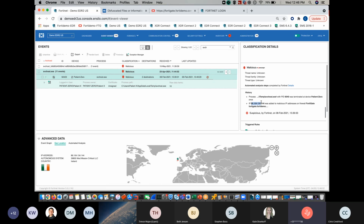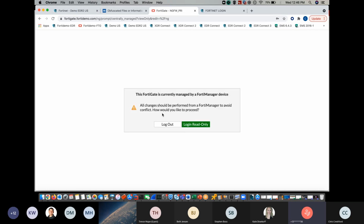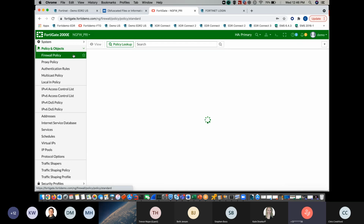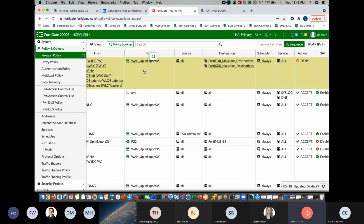And then the other piece is EDR would then take this address, 86.104, and we would send it to your FortiGate. So if I log into my FortiGate, EDR takes this address, and part of the integration is we would send it to your FortiGate. And then the FortiGate puts it into an address group. And the advantage is these could be anybody in your LAN subnets. These could be machines with EDR, without EDR. They could be Chromebooks, routers, switches, any device in your network trying to go out your WAN port.